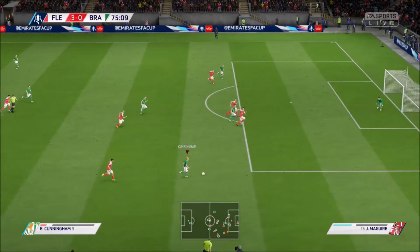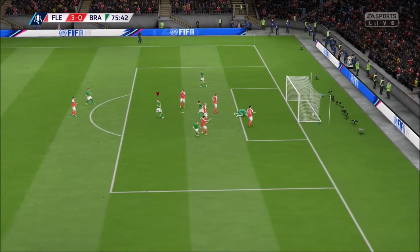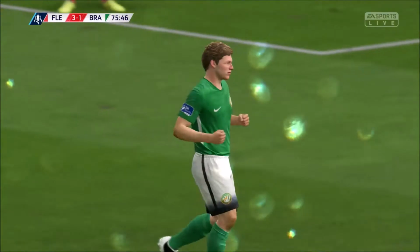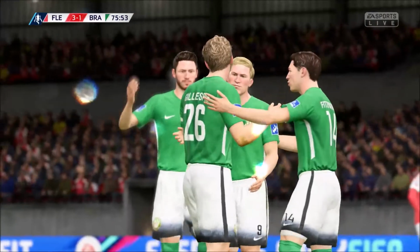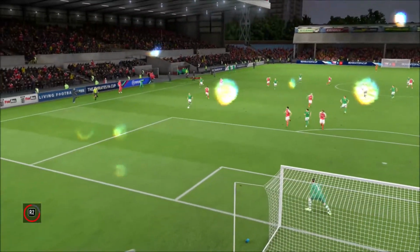Again, Ender Cunningham's in. Plays it across. Gotta be blistered right in the top corner. There we go. We've got one back. It's a consolation goal. I'm aware of that. But it's enough. Go and get the ball and get back up there. Is that Gillespie, I think? I think it is. It is Gillespie. So we have got one back. It's 3-1.